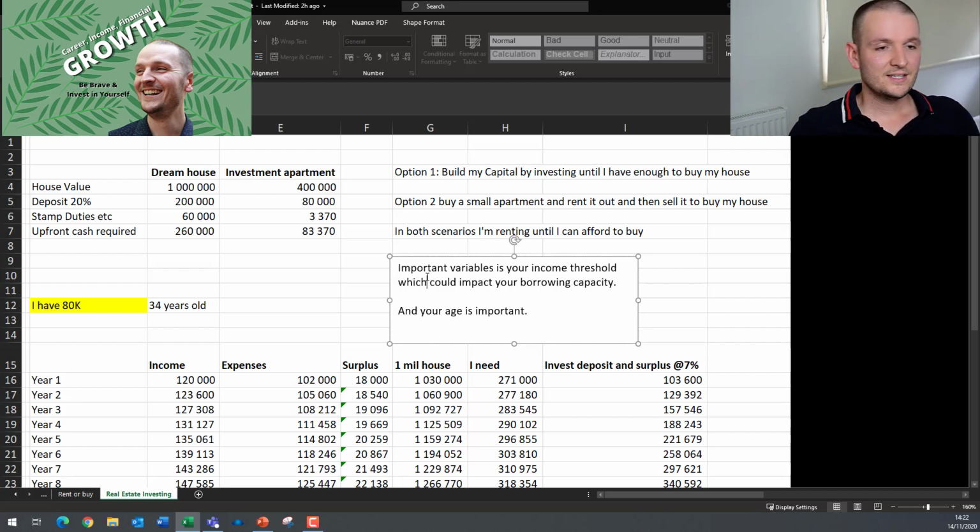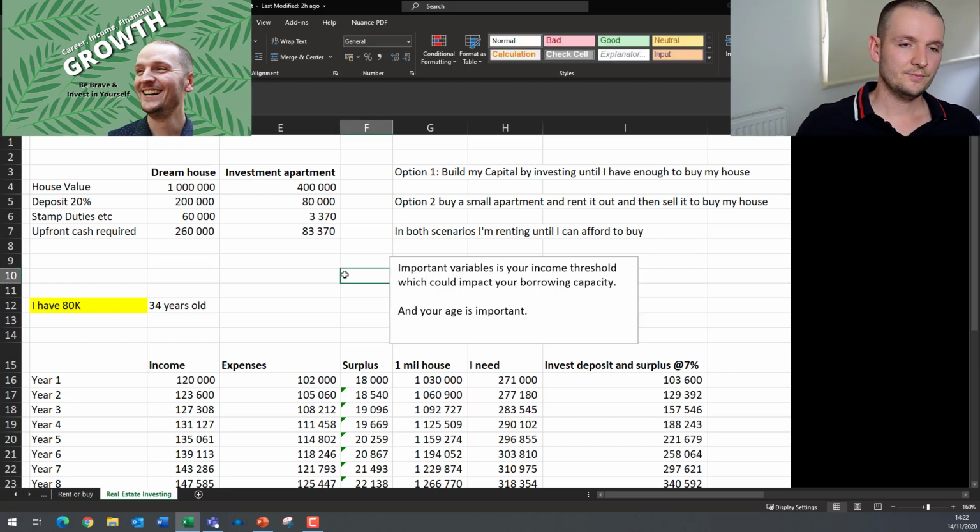But we'll keep the model relatively simplistic. I'm going to assume that you're not at the beginning of your life, so you're somewhere in your mid-30s and you've got some life savings. So let's use an example where you're 34 years old and you've saved up $80,000. That's pretty much all the money you have to your name. All right, so let's get started.